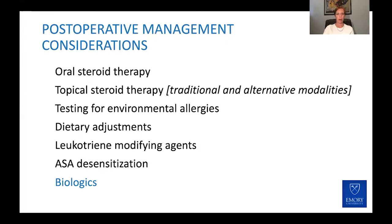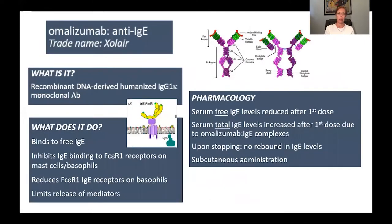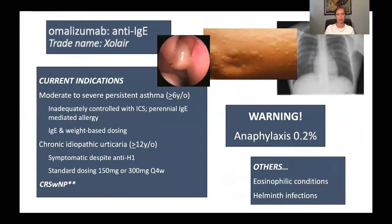The final thing I'll mention is the biologic therapies. These are the immunologic targets of the currently available respiratory biologics. There are five available respiratory biologics that function along the Th2 immunologic pathway, with targets like IgE, IL-4 and 13 receptor alpha, IL-5 and IL-5 receptor. Omalizumab was the first biologic that we saw come on the market for respiratory use. It binds to free IgE and ultimately lowers the levels of IgE. It's approved for asthma, chronic idiopathic urticaria, and as of late 2020, it's approved for CRS with polyps.